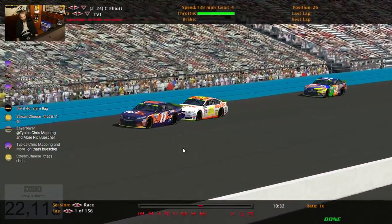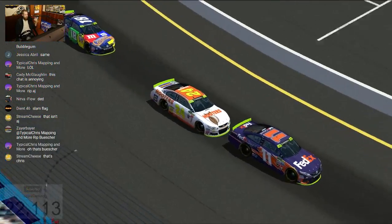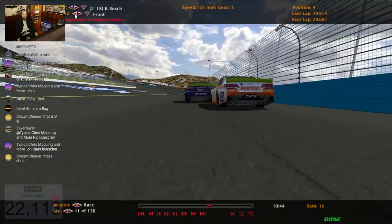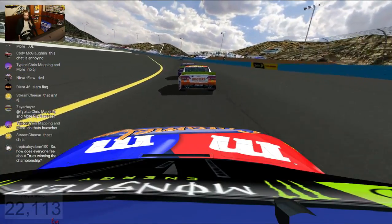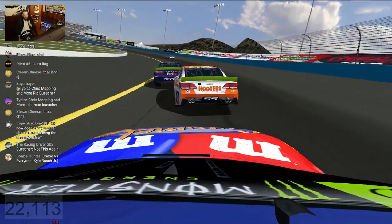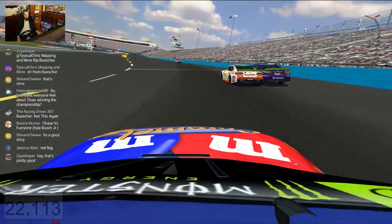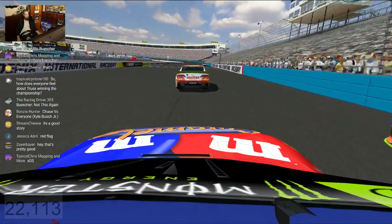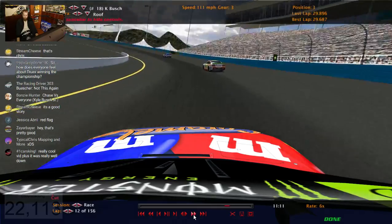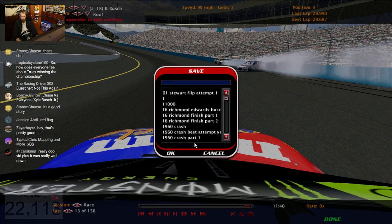Save this whole lap. I actually want to get a view of this from Kyle Busch. Wait for it. So far, so good. Yeah, right there it starts pretty good. Not too shabby. Yeah, definitely savable. I'll keep going until I kill Buescher.